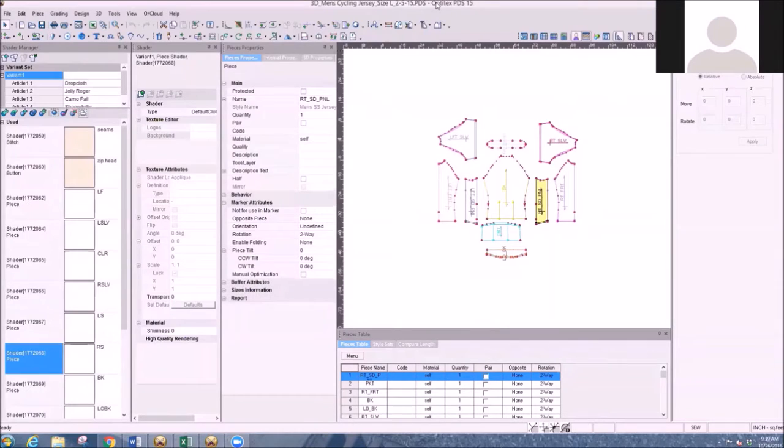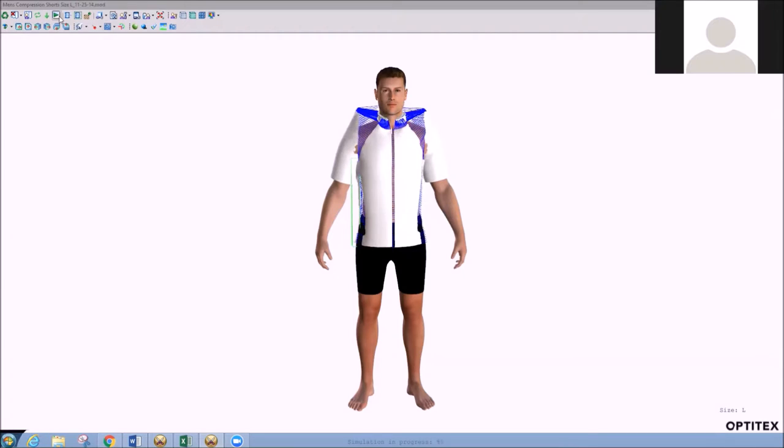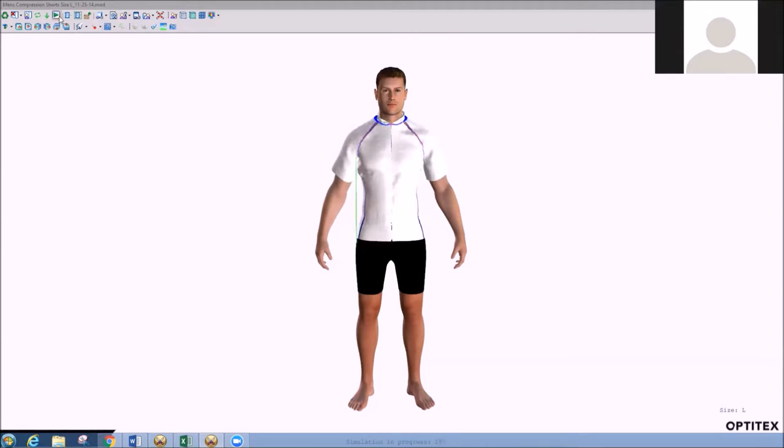Now we're going to talk about our 3D prototyping. So first we start with a pattern such as this. This is a bike jersey pattern. And then we're going to take an avatar that's going to be custom to your brand's body measurements. And we plug in all the properties of the fabric and we start virtually sewing the garment around the body of the avatar that we have created.